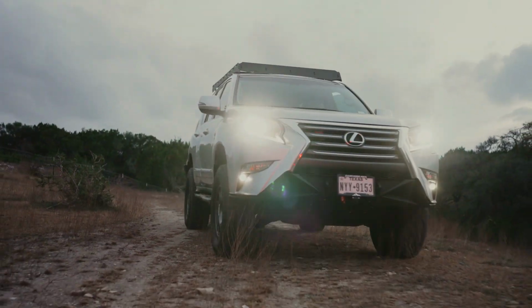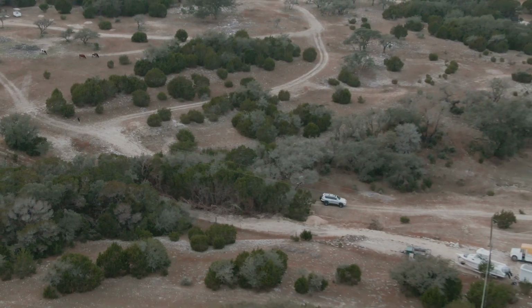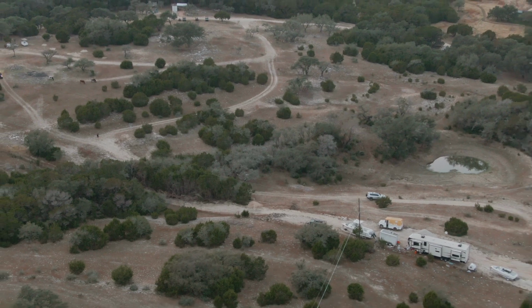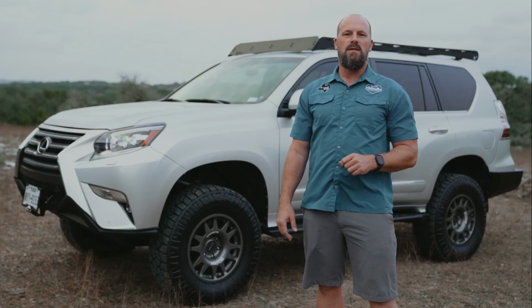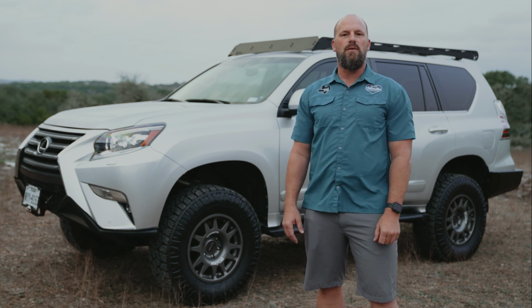At Thor Off-Road, we always want to find a combination of the best parts that will fit your overlanding truck, no matter what it is. But that's what we do. We want you to leave with the truck of your dreams, to be able to go out and do exactly what you want to do. And when it comes to overlanding trucks, sky's the limit, and we want to make it happen for you here at Thor Off-Road.